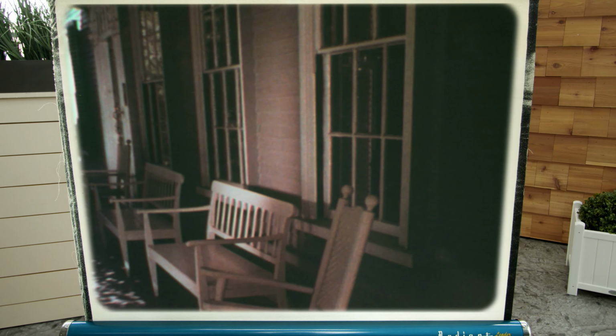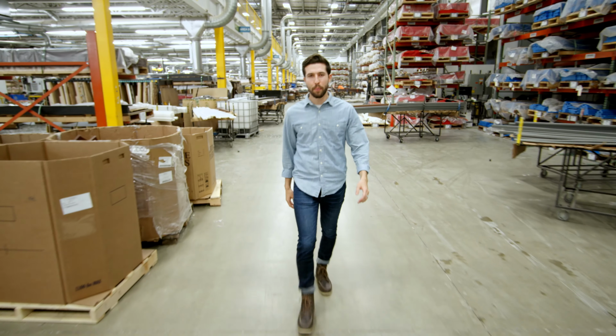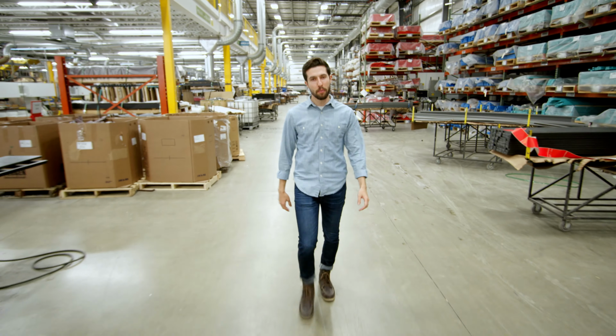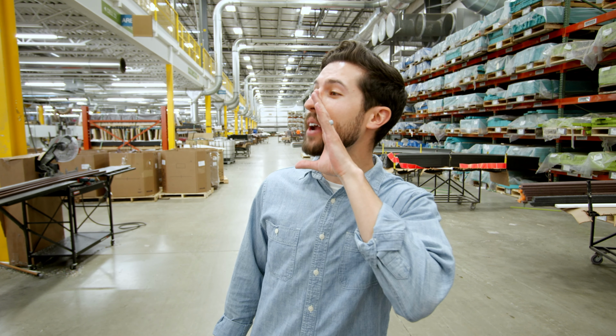However, a front porch is only as good as the furniture that's on it. But this ain't your grandma's rocking chair. And me? I ain't your grandma. I'm Bryce, and for the past 30 years, we here at POLYWOOD have been building high quality outdoor furniture right here in the US of A. Ain't that right, team?